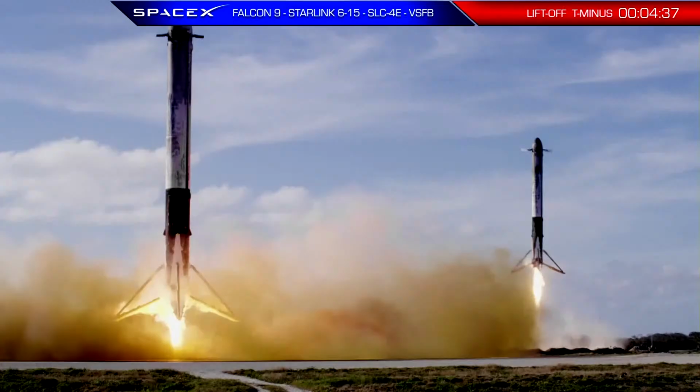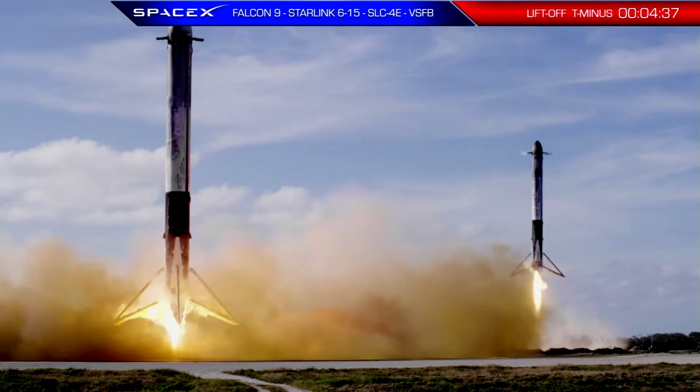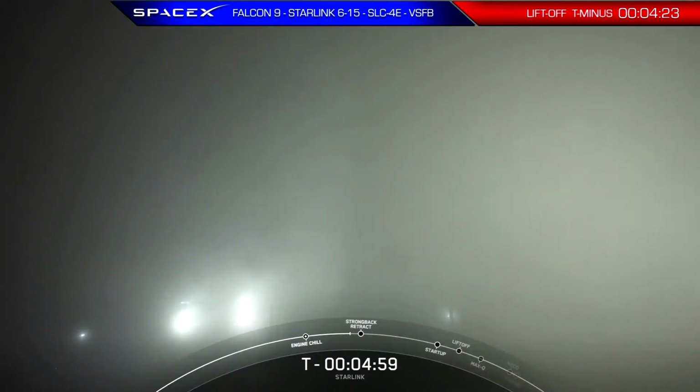Hello, and thanks for joining us for tonight's Starlink mission. If you joined us for our previous launch attempt, you might know that we had an abort called out at the T-5 second mark yesterday due to an alert on the second stage. But the team performed checkouts today, and despite the lack of views due to the heavy fog at Vandenberg, all is looking good for tonight's launch attempt.